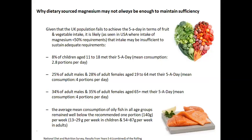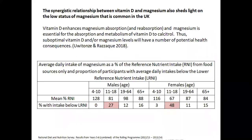But looking back at the latest data, if we look at magnesium, for example, for males aged 11 to 18, they are consuming 18% of the RI, so they're not meeting the full RI. As we get a little bit older, 19 to 64, getting there really. Females between 11 and 18 are the worst, only consuming about 67% of the suggested RI. And looking at those consuming intakes well below the lower reference nutrient intake, that's quite scary. 60% of females between 11 and 18 are well below the lower reference nutrient intake, which is a little scary really. So generally, not many of us are meeting the RI.